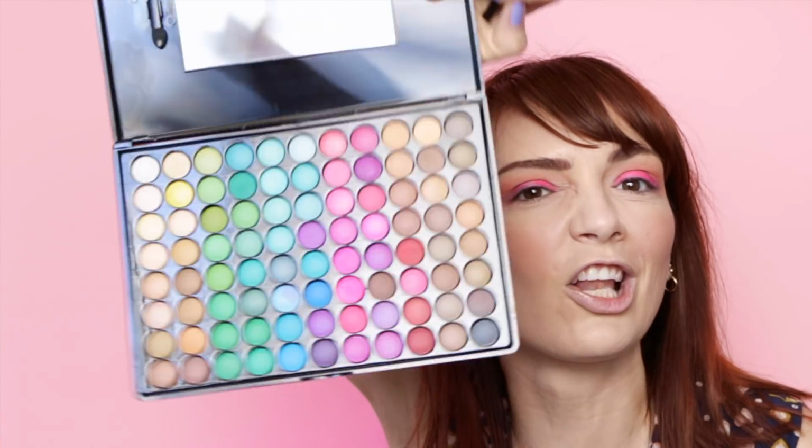Oh my God. I cannot even believe this. This is $8. This palette is $8. It might be more like 15. I don't remember. But still, for 88 shades, not bad.